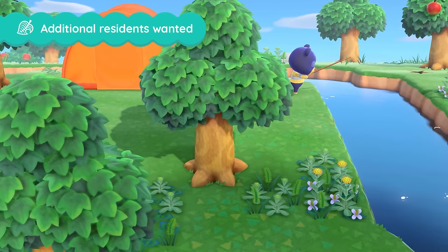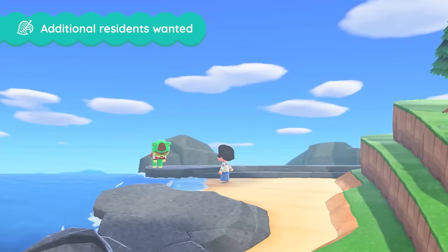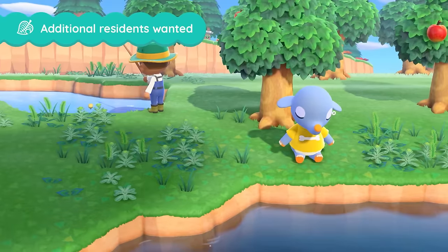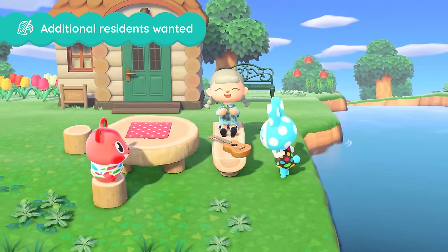With the Getaway package, you'll really get that deserted island bang for your buck, especially with only a couple of neighbors for company at the start. But our hope is to eventually invite more residents and develop the island into a bustling community.